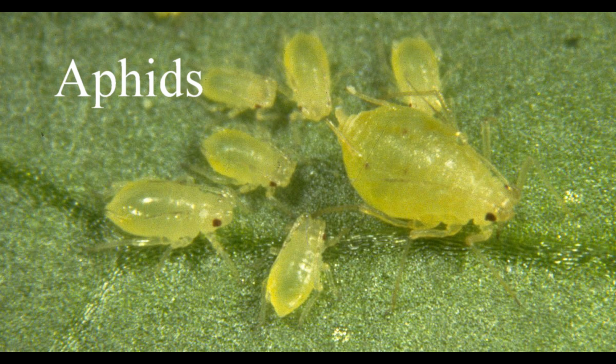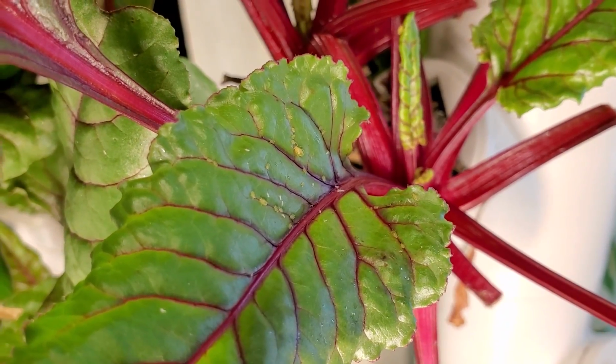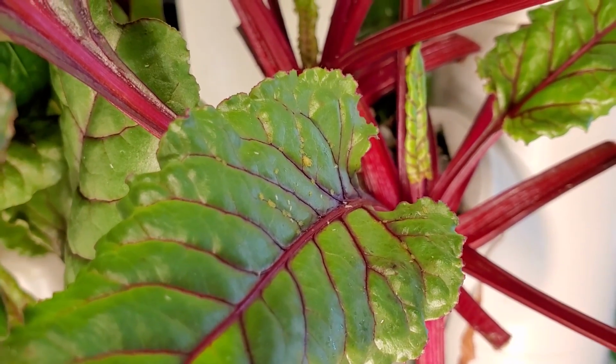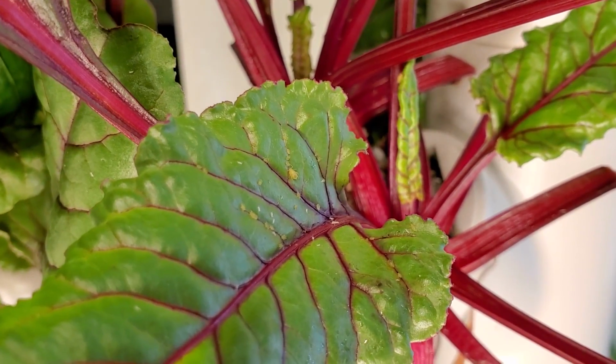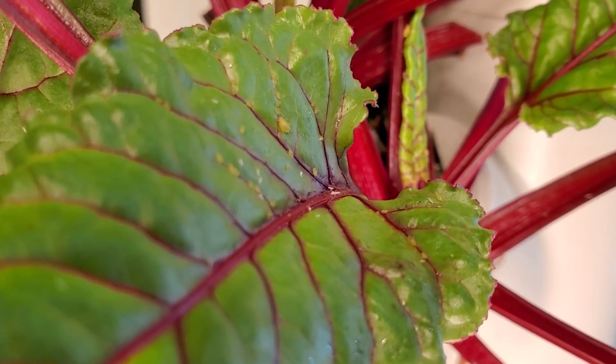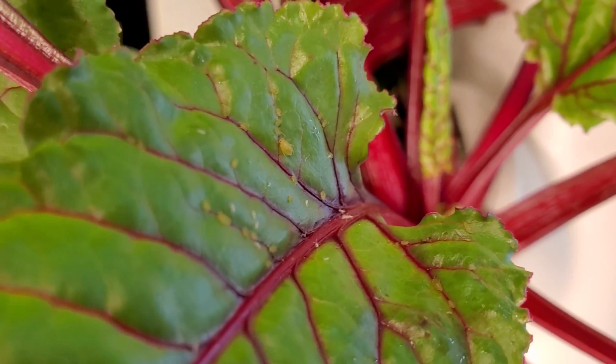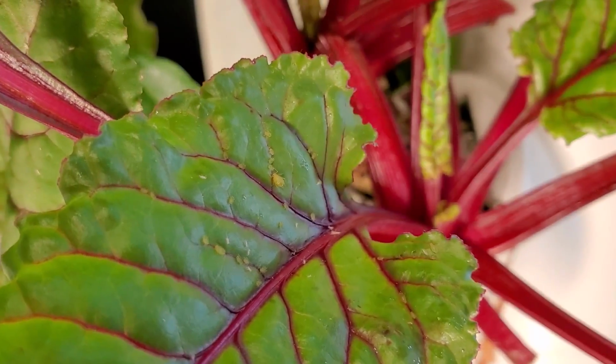So the next pest I want to talk about is aphids. This particular one is very invasive, and it's a nightmare for a lot of growers, indoor as well as outdoor. Aphids are asexual and they reproduce super fast. That's why it's very important to inspect your plants every now and then. I would suggest every 3 days, check on your plants to see any white shedding. It's a sign that you have aphids, because as they grow, they will shed a white shell.